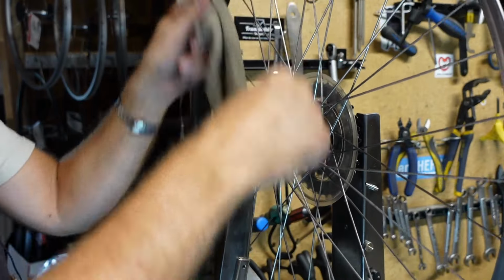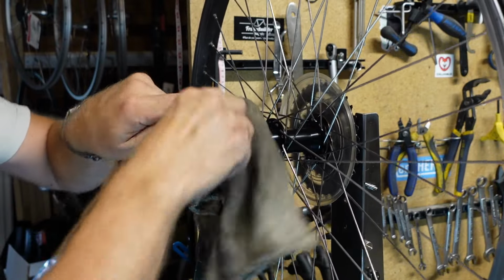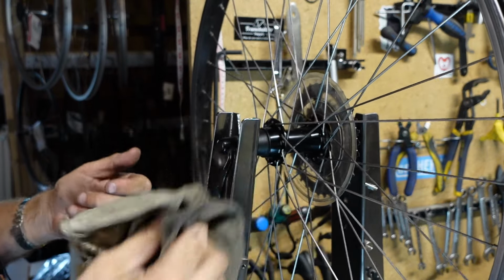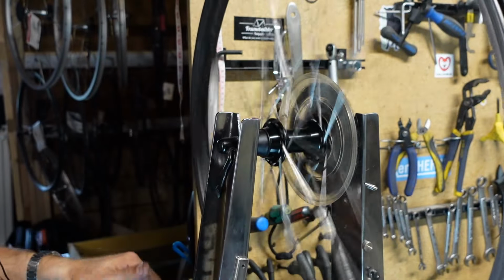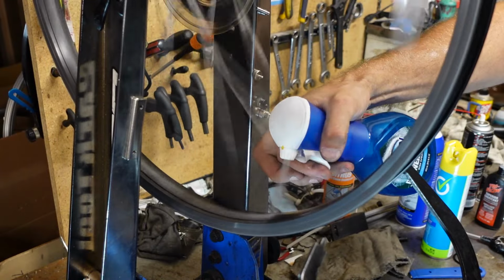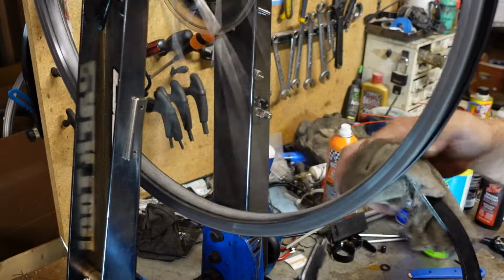Do that one more time. Rub the skewer a bit. There you have it. Now we're going to do the same thing to the rim. Give her a good spin. Don't need much.